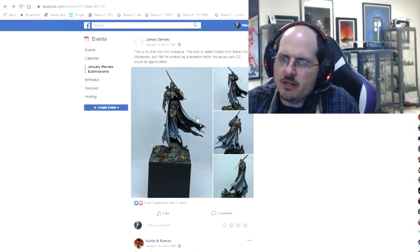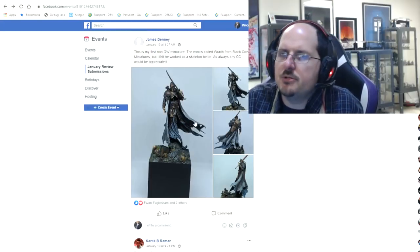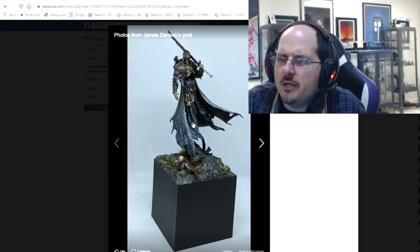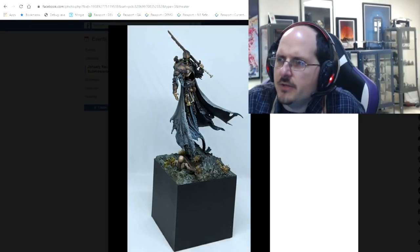James Denny bringing us his first non-GW miniature. This guy. This is the Wraith. It's a good mini. I think he looks really good. Texturing looks nice. I think I might want to zoom in on him here a little. We're kind of far away.